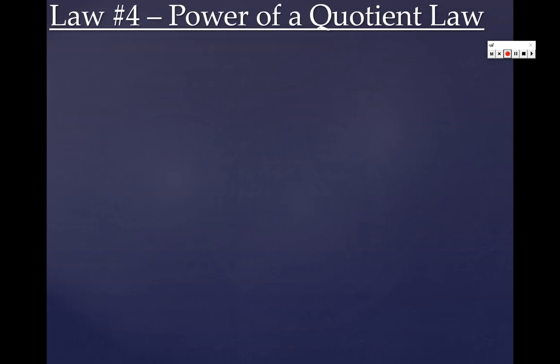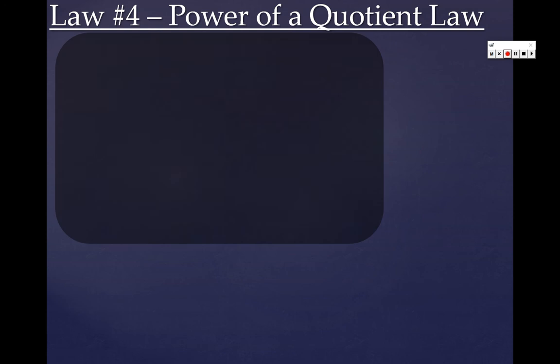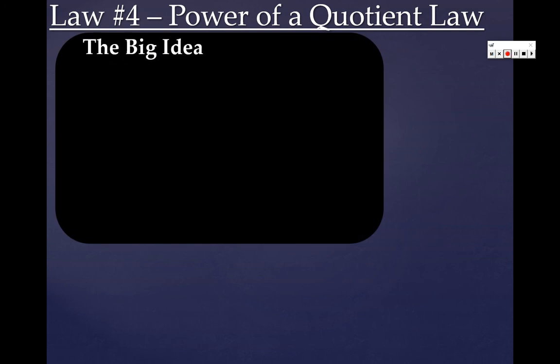So I said there were 3 laws I was going to show you today. This law I've already showed you in another section. Then it was called power of fraction. You've already used it, but now we call it power of a quotient. I don't know why we make the distinction between the two. It works exactly the same. So this is not a big surprise.